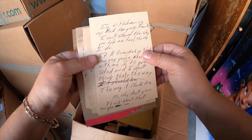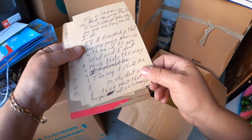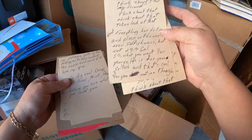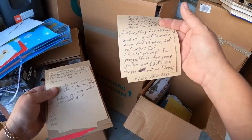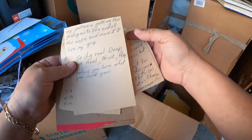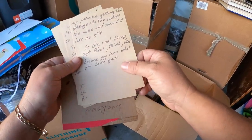I'm withdrawing my plea for you. I can't stand the way you help me feel the way I do. If it's friendship that you say you're sharing with me, it's one-sided, and I don't think that's the way it should be. So think about that, my friend. Almost everything has its time and place in the world, even selfishness, but not 24/7, girl. So what you want for yourself is for you selfish, and that's cool for you, not for me though. My patience is getting thin, holding on to the end of the rope, and soon I'll lose my grip. So dig real deep, get real, think, pray, before you lose what you could gain.